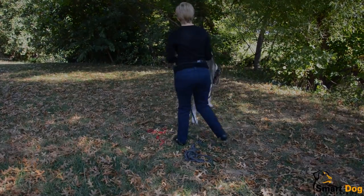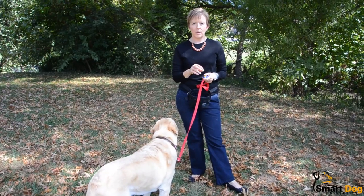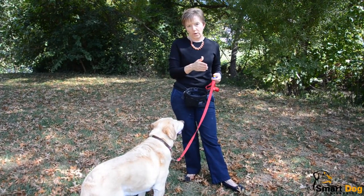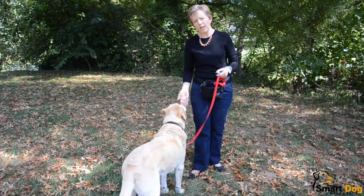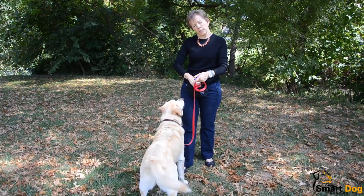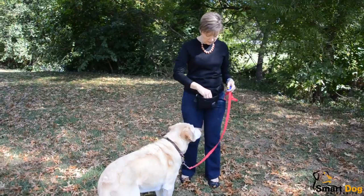Good. We swapped dogs for come when called because Schooner was a great demo for how you start this, and Tango's going to be a good demo dog for how this progresses further. So once you have your dog very eagerly and willingly touching the hand, and then after you add your word, which for me is here, and the dog is moving quickly to the hand, now we're able to add some more distance.